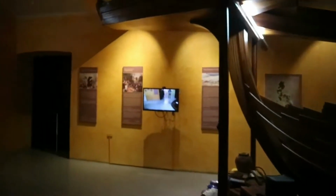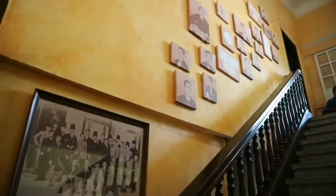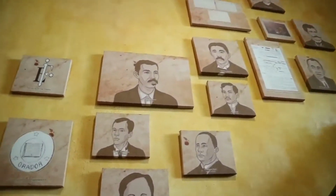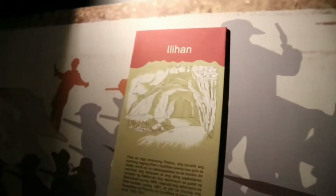Galleon Trade or the Kalakalang Galyon. It is the first trans-Pacific trade linking China and other parts of Asia and the Philippines to the New World. This room is called War Room or Philippine Revolution against Spain and America.